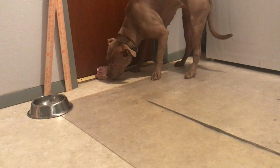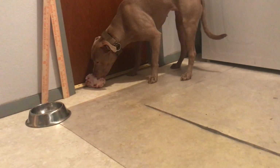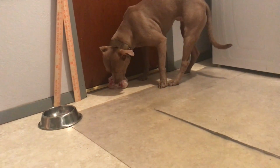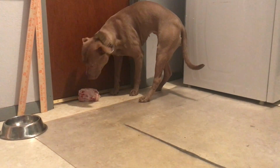She's working on getting that skin off. The skin is tough. It's chewy, so it takes a little bit more work from her jaws to actually tear it off. I think she would be doing it better tearing it off.